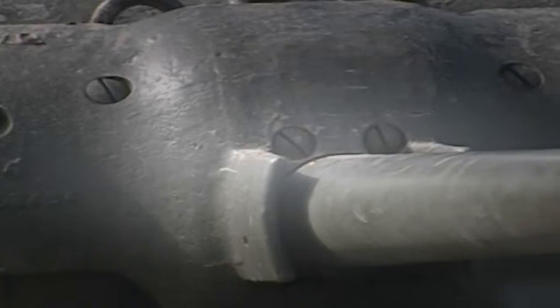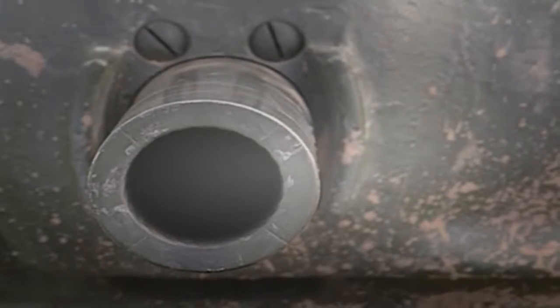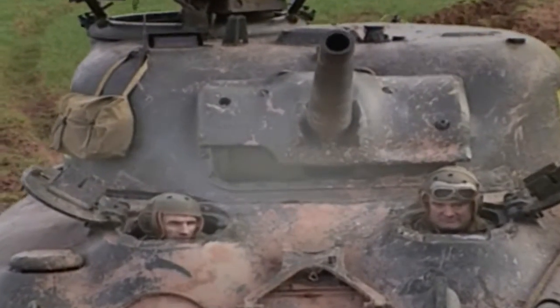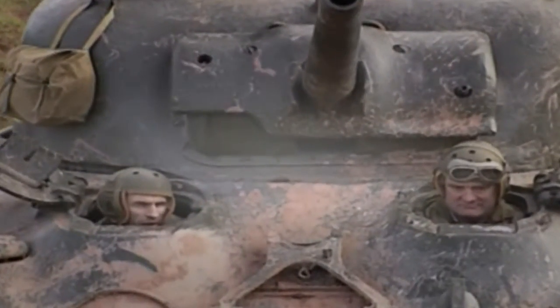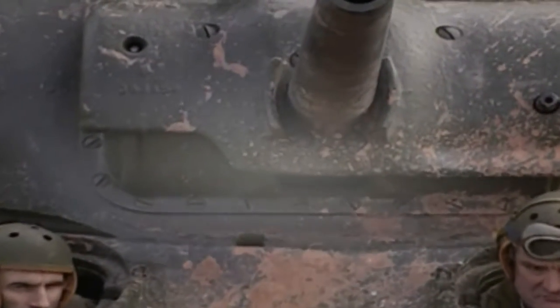He'd say, action AP, or action HE. So the loader would either load an armor-piercing shell or a high-explosive shell. And then when I got the target, I had to adjust the range. And then you fired and you hoped you hit the target. The Sherman was well suited to fast-moving, offensive armored warfare, but now it had to prove itself in the test of battle.